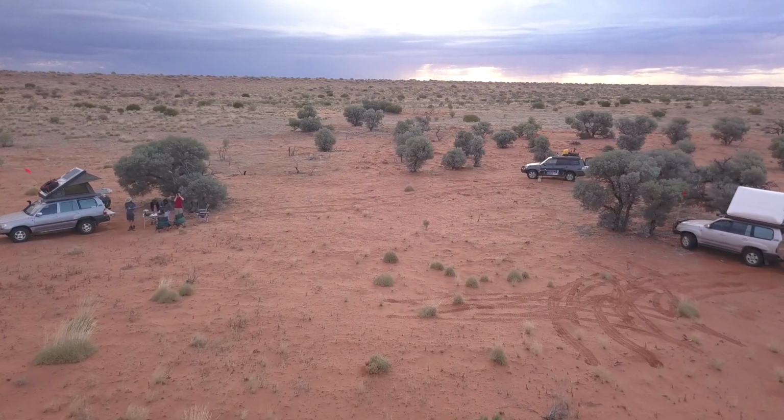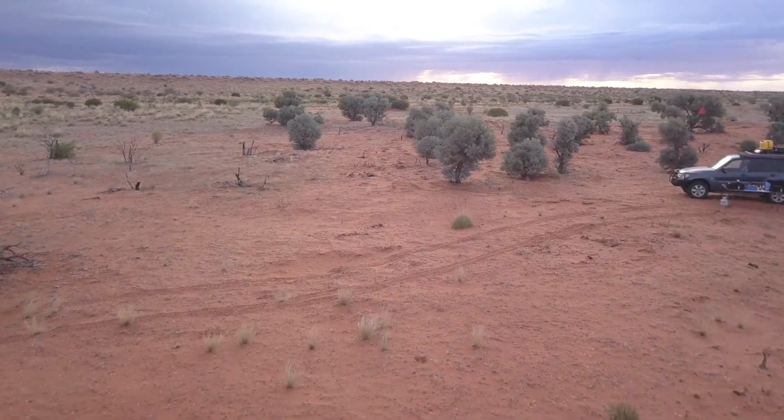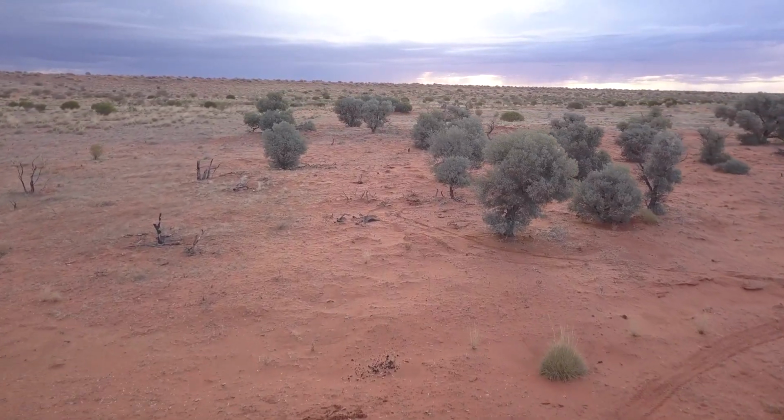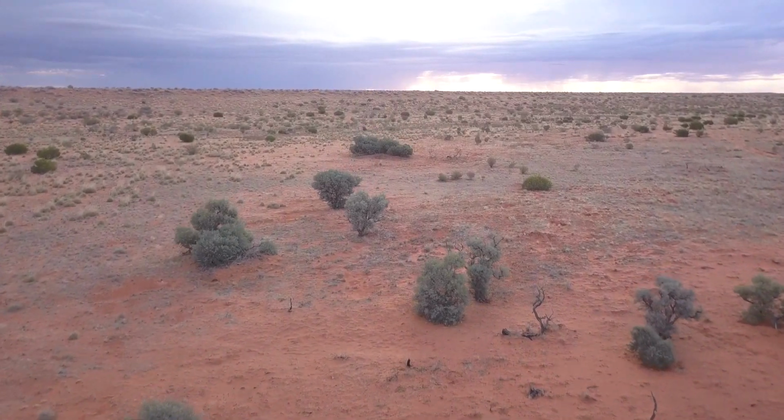So we put up the drone for some footage before setting up for a storm which came in around dinner time. Quick dinner under the rear awning, and we retreated to the rooftop camper for the night at about 8:30.